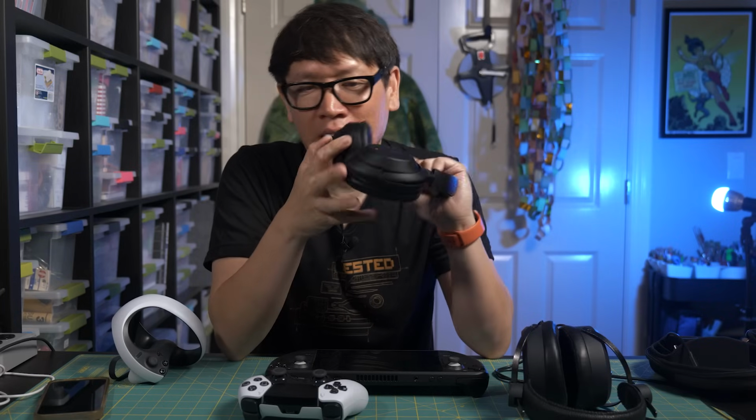The 3.5 millimeter jack on the Pulse Elites does do audio pass-through, but it does require that the headphones have power. So unlike some headphones where if your battery runs out, you can still get access to the drivers by plugging into a 3.5 millimeter jack, here, you do need those Pulse Elites to have power in them.